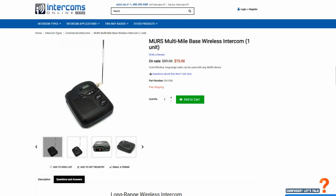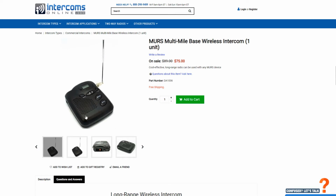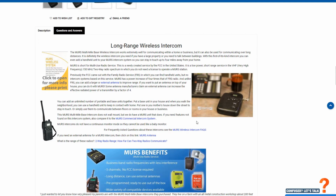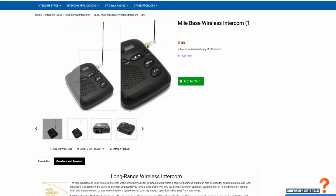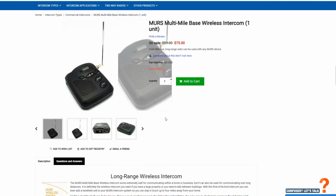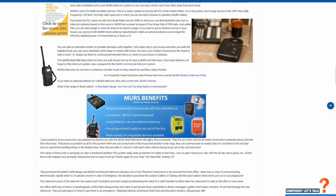And then we've got another option, which is the MERS. If you really need long range, this says it can do up to 4 miles in ideal conditions in a flat environment. It definitely could. So this one has a lot of other options with it. You can do wireless PA systems and wireless call boxes. Here's a wireless PA, and commercial base stations and handheld radios.